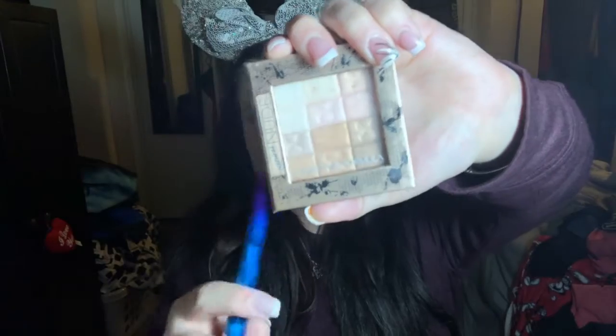Now I'm taking the Physician's Formula Shimmer Brick and just sticking to this little corner right here. Isn't that stunning? Hi, Physician's Formula, I see you. It's not blinding, but it can be. You can really build it up. But yeah, I really like Physician's Formula a lot.